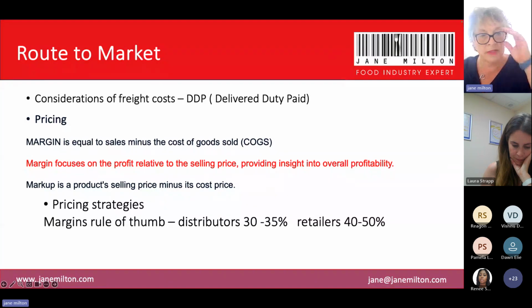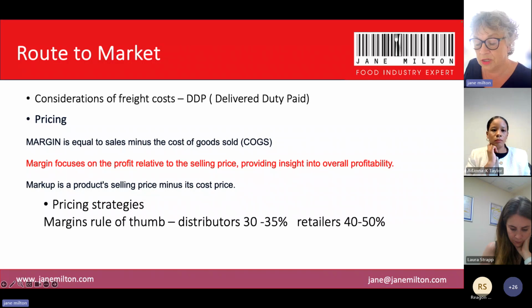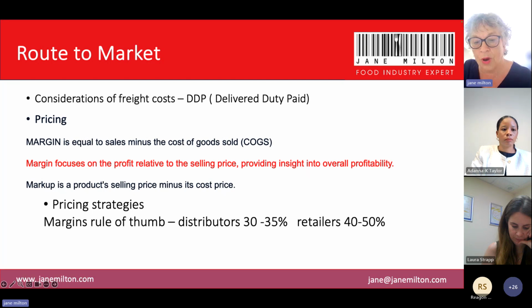And then this is just on a few things. A lot of people who are buying from you, a lot of distributors and retailers will expect you to be delivering duty paid. So in other words, where Adana's eyebrows going up, it surprises a lot of people, but a lot of distributors will work like that with you. If they work FOB, some of them do, but generally I would assume that they're going to expect you to deliver it right to their door and be responsible for the product right up until that point. So you have to work that into your costings.